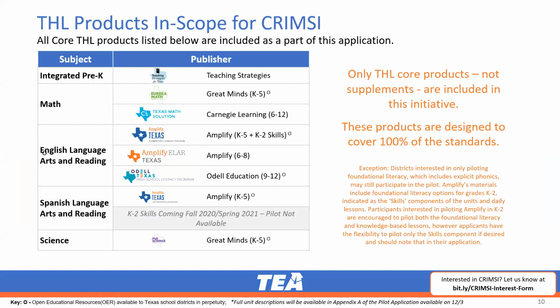Participating schools and districts will be able to use the core THL products that we've listed on this screen. And these materials all have recommended units that we'll talk a little bit more about in a second. But they range from the integrated pre-K product Teaching Strategies, math options K through 5 with Eureka Math and Carnegie Learning, English language arts with Amplify and Odell, and then Spanish language arts and reading with Amplify K through 5, and science with Great Minds K through 5. Note that we are only focusing on THL core products for this initiative, not the supplementary products. And these products are designed to cover 100% of the standards.